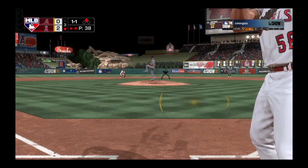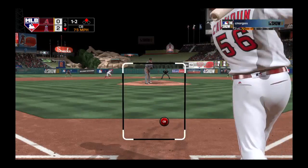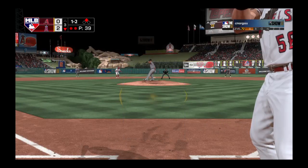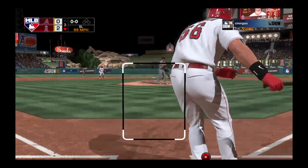You know, I think this is a big situation in this game. They've got to lead by a couple of runs, but they don't want to look back on this inning when this one's over and think that they left some runs out there on the base. A swing and a miss.